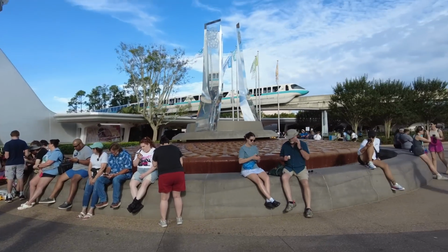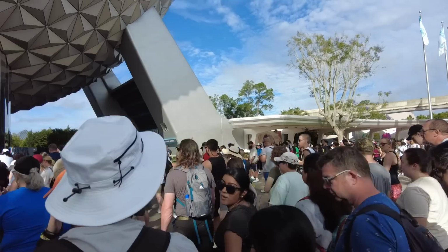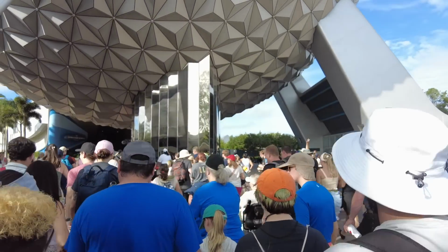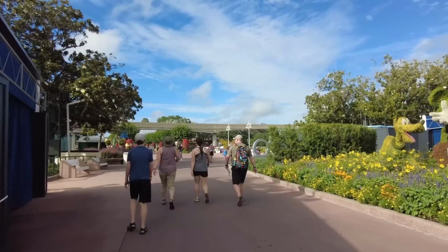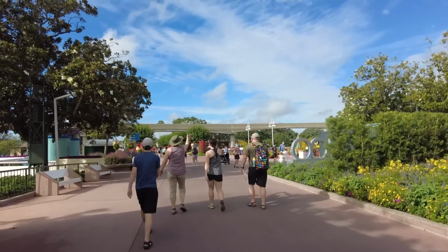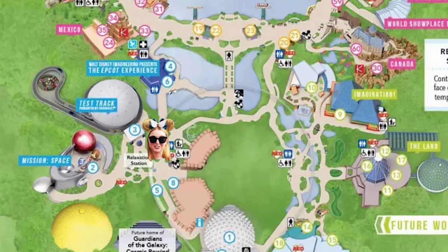And there goes the monorail. There's nothing prettier in the world than Epcot and the monorail. For this morning's rope drop, we are trying to book it to Frozen. Normally people will try to go for Remy's Ratatouille Adventure, but since there was early entry this morning, the wait time was already at 60 minutes. So we're headed to Frozen.